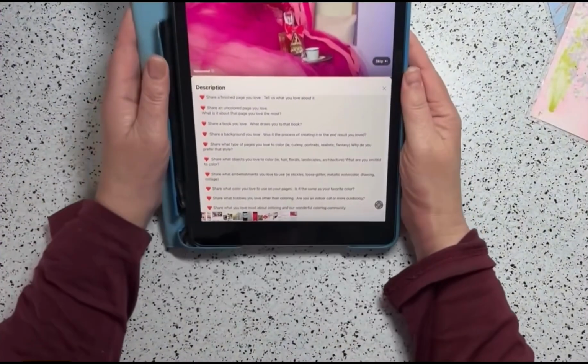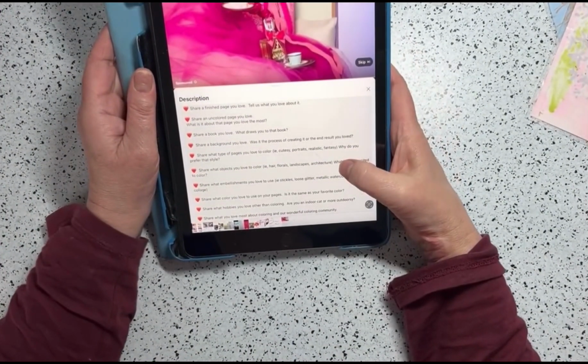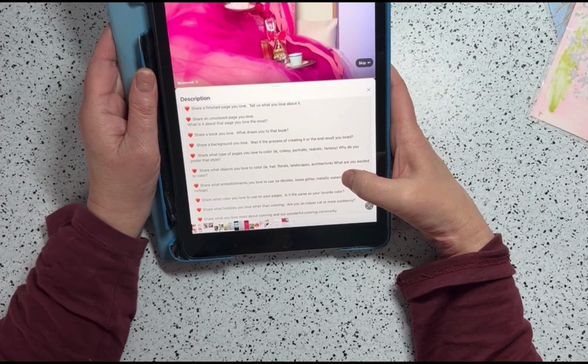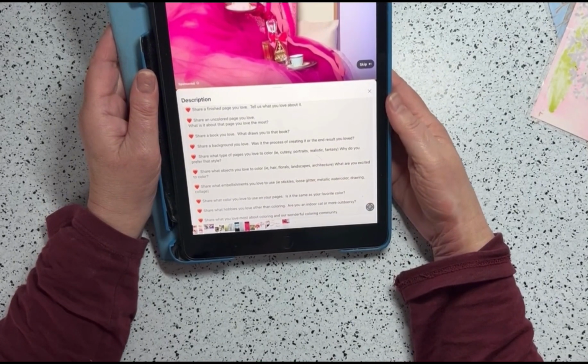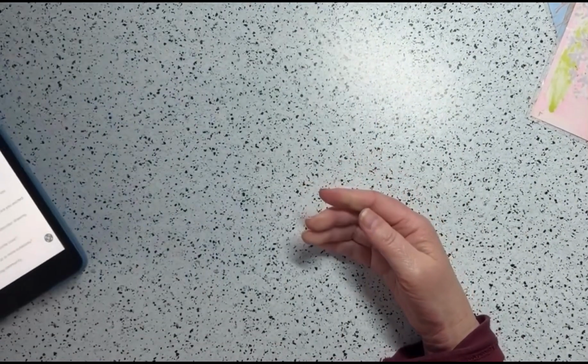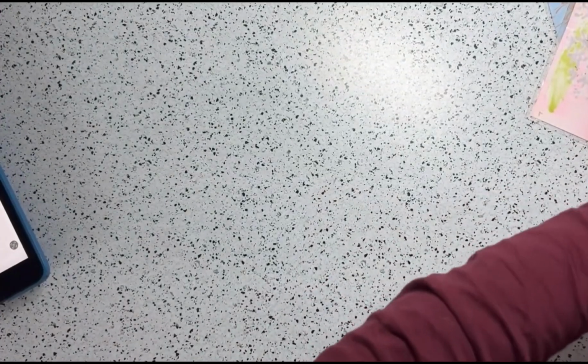Okay, the next question is, share what objects you love to color, like hair, florals, landscapes, and what are you excited to color? Sorry guys, I hope I'm not sniffling too much because I am catching a cold, but yeah, sorry about that.